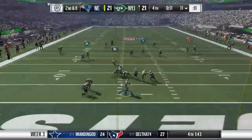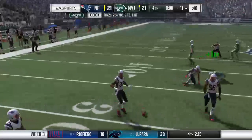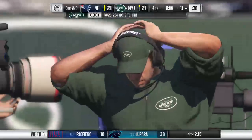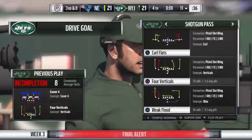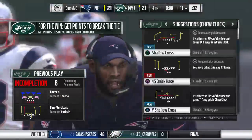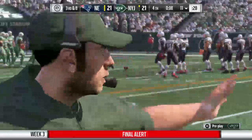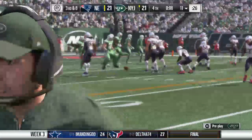Now a shotgun snap as they'll look to throw. Incomplete, and we're down to 8 seconds now. He was trying to get it to Jermaine Kearse, and that takes us from second to third down. It's always tough for the guys throwing the football when they think they've got a completion and the ball's almost there, and then someone sneaks a hand or two in and bats it away.